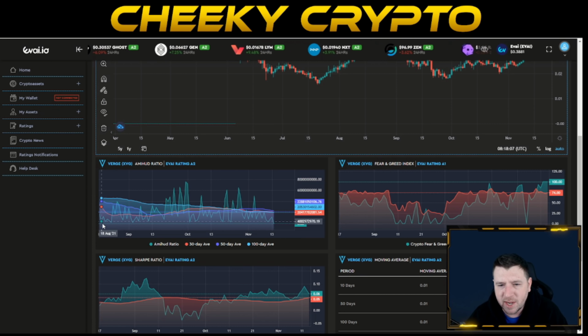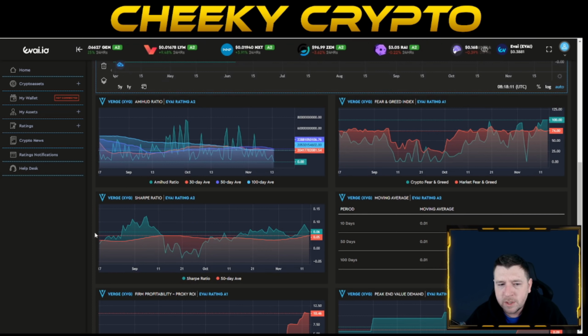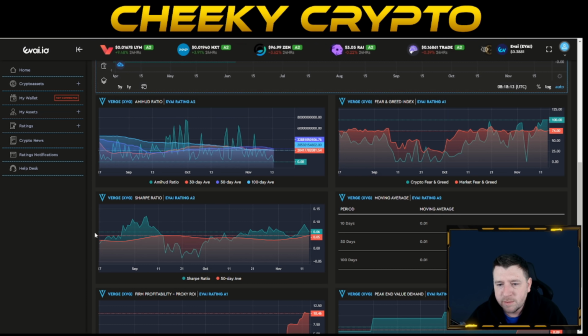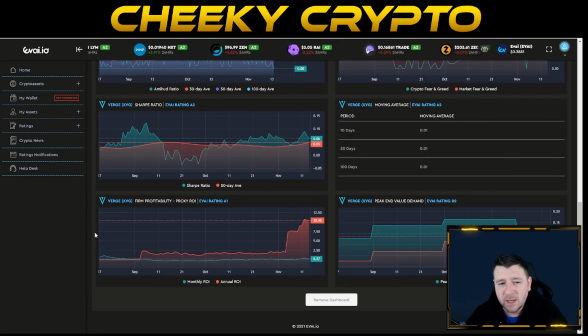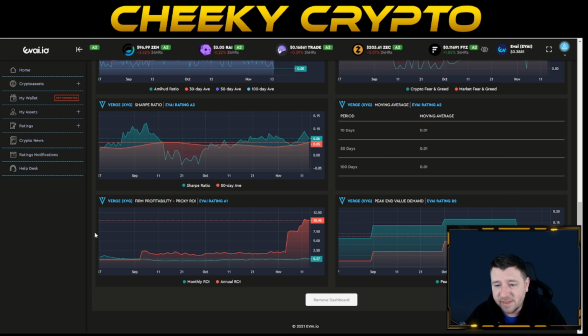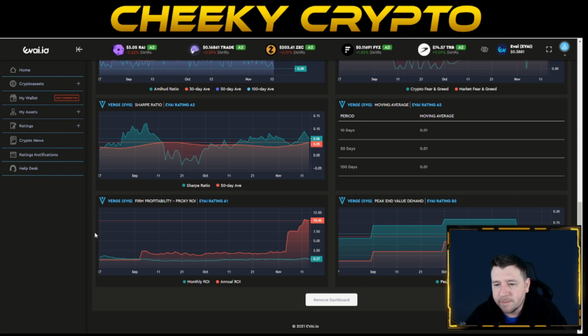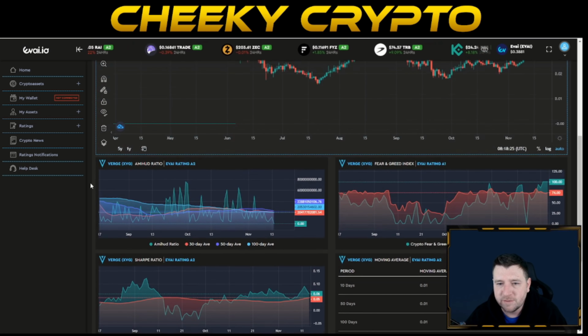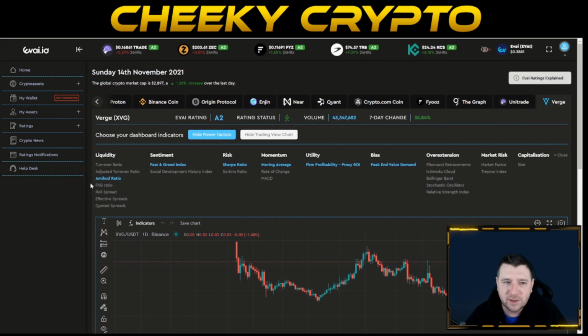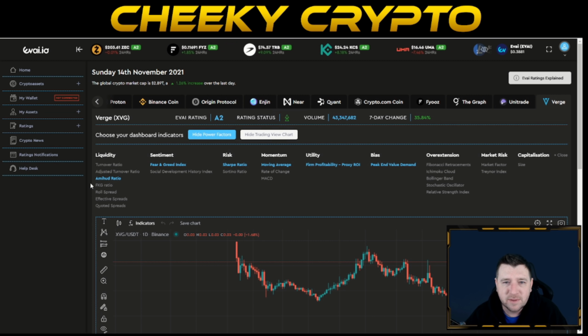We've got the Amihat ratio at A2, fear and greed index at A1, so it's greedy, not fearful. We've got the Sharpe ratio A2, moving average A2, and then firm profitability A1, so it doesn't get any better than that. Then the peak end value demand is B2, so again, this is what's stopping it from being an A1. So it looks really, really good on COMVT. So that's the first two.